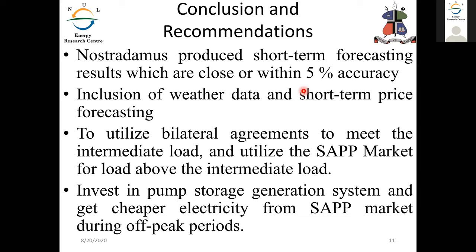And also, to reduce the bulk purchases, the utility can utilize the bilateral agreements to meet the intermediate load and utilize the submarket for the load above the intermediate load. Moreover, the country can invest in a pumped storage generation system and purchase cheaper electricity from the submarket, used to pump water into storage during the off-peak, so that during the peak the water can be discharged accordingly to meet the demand. Thank you very much for listening.